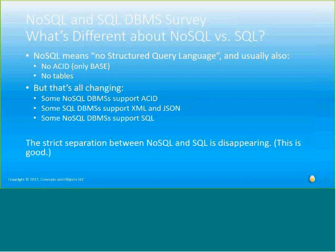But having said that, even though that's where the NoSQL DBMS movement started, it's all changing. Because what happens is, as time goes on, vendors start mimicking each other's features. And so some of the NoSQL DBMSs wanted to be able to have the same guarantee of transaction success that the traditional databases had. That's really important for financial transactions. You want to know that your deposit went into your bank balance and that it wasn't dropped on the floor by the DBMS. So some NoSQL vendors are adding ACID. Some SQL vendors are supporting non-structured data such as XML and JSON.